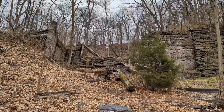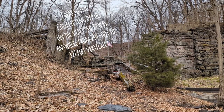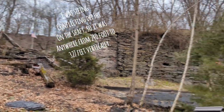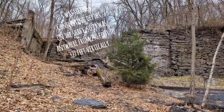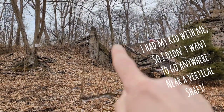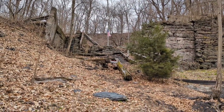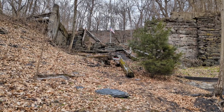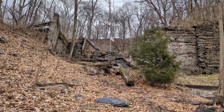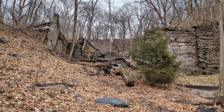So again, that is the Stuben shaft head frame. This is the Avondale Stuben vertical haulage shaft, two compartment, that went vertically down about 240 feet to 327 feet into the red ash vein. I didn't climb up there to check, but I don't know if the two compartments were in the foreground where I'm pointing right now, or more on the other side of that other wall right underneath the American flag. Regardless, this vertical haulage shaft is in fact backfilled properly and not a danger to the public.